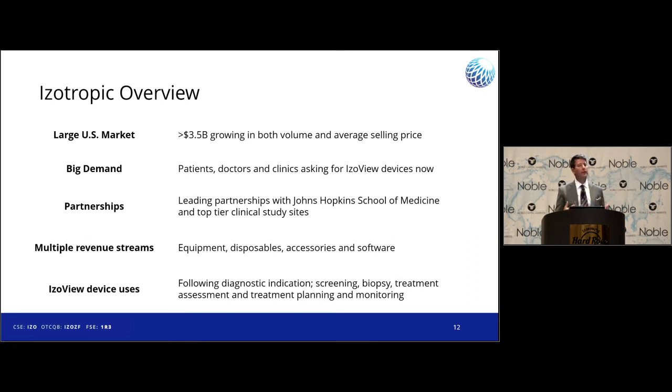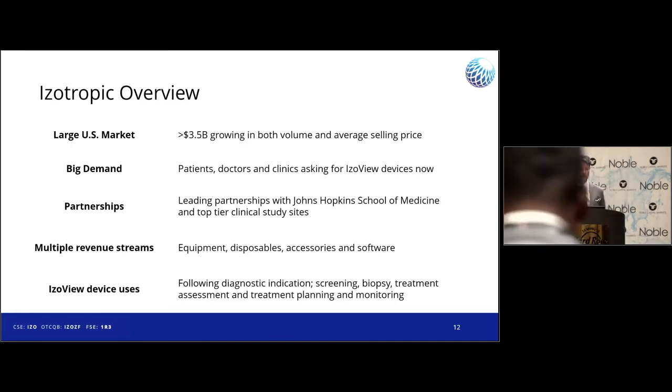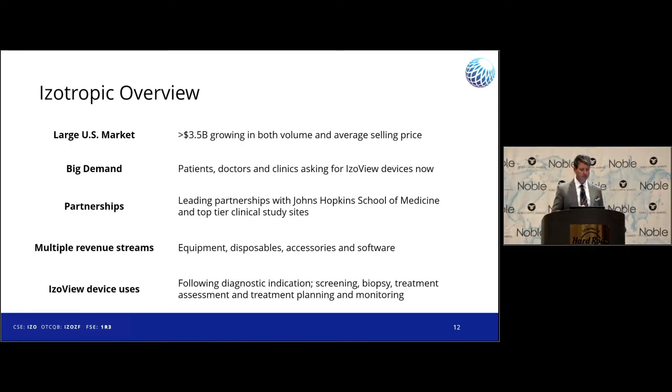The reason the average selling price is going up is the transition between mammography to DBT, to go from that 2-dimensional image to that 2.5-dimensional image. The price point of those units are going from $150,000 to $350,000. So that replacement cycle is indicating that the total amount of money being spent in the market is increasing.